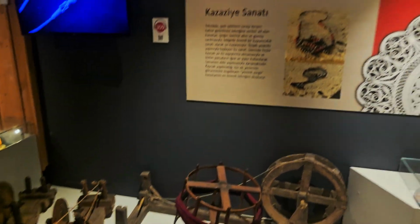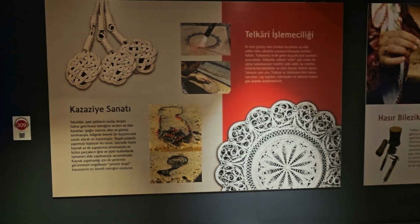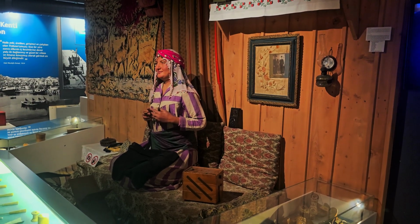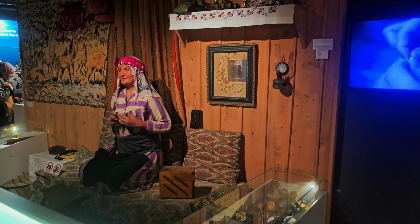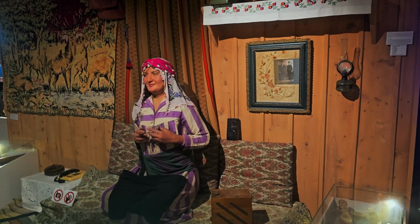The intricate setup showcases the tools used by artisans to create colorful and detailed fabrics, reflecting the cultural significance of weaving in Turkish history. Here, a mannequin dressed in traditional attire is seated next to a loom, symbolizing the role of women in the textile industry.